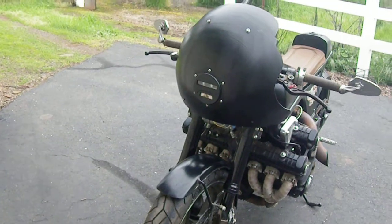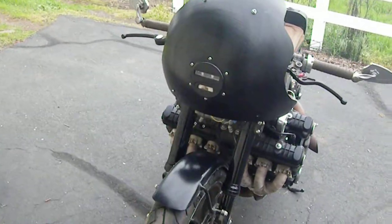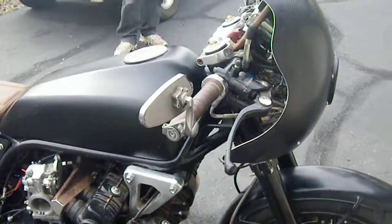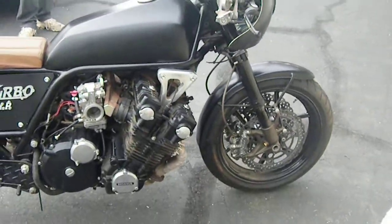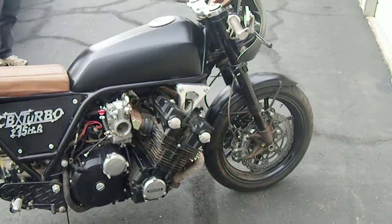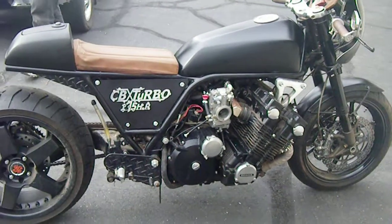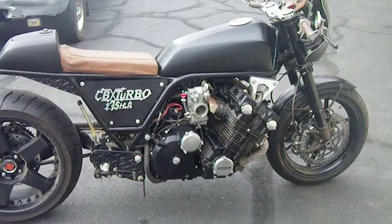It's truly a barn find. I pulled it out of the barn probably about 2 or 3 weeks ago. Hadn't been run in God knows how many years. So my mechanic, we got it running. I took it up and down the road. It actually does run. Turn signals work.